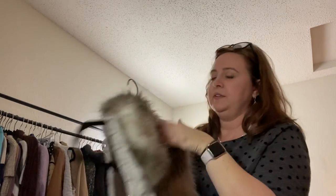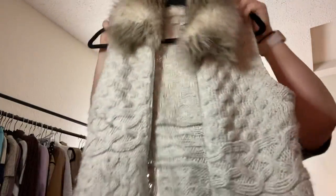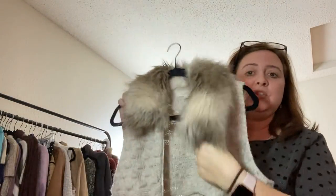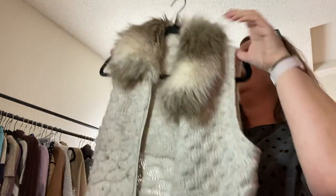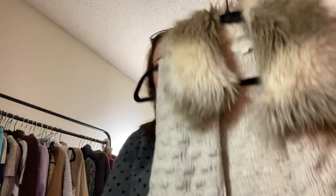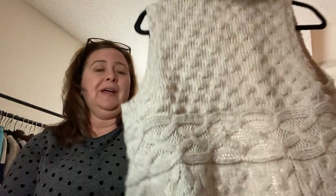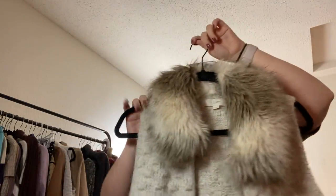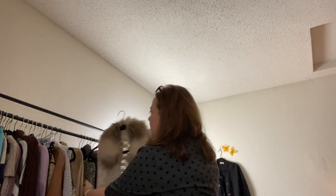This is from Loft. It is a size medium. Again, a vest, a heavier sweater vest. So this has definitely got more heft to it, a little bit longer. It does have pockets, and then it has the pretty faux neckline detail that is so fun. Will keep your neck nice and warm if you live in cooler climates. Little pop of something fun for going out and a little unique piece. Let's pick that up. Going back to more party wear.